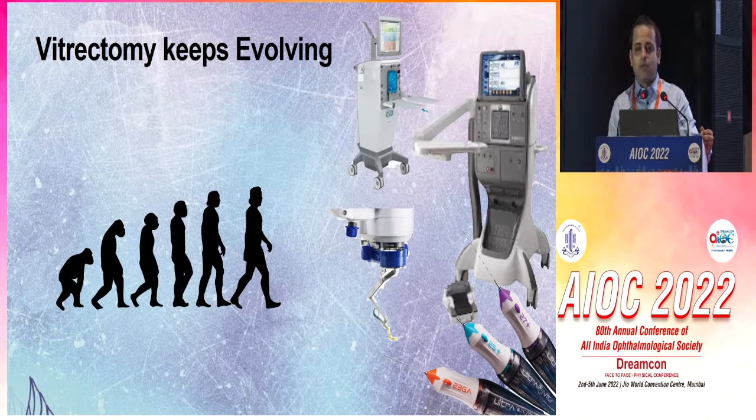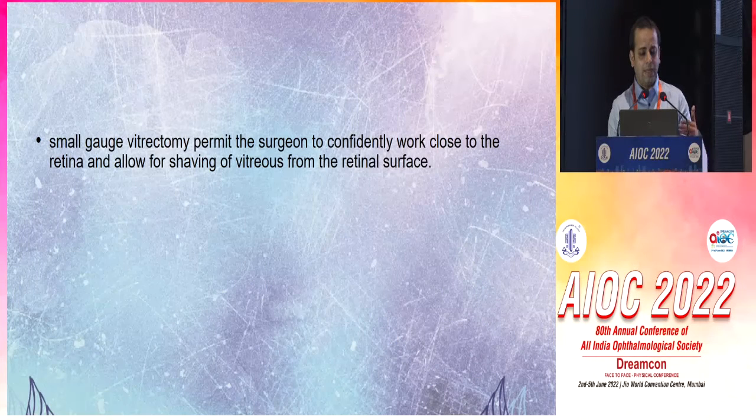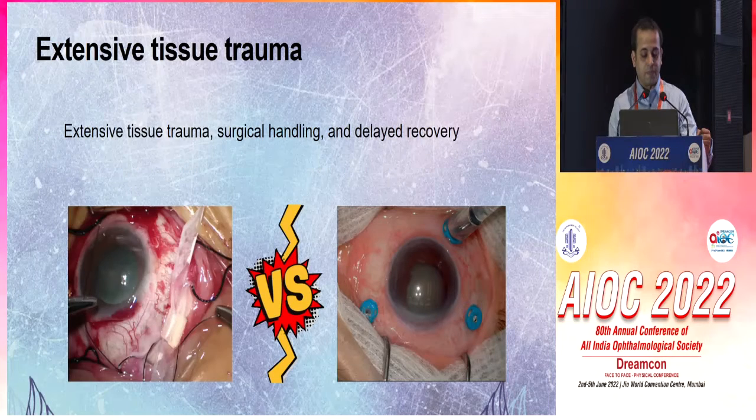Vitrectomy has evolved a lot, moving from 20 gauge to 27 gauge, and it has become very advanced. Sadly, the buckling procedure, a lot of people feel, has nothing new to offer over the years. These smaller gauge vitrectomies permit the surgeon to work really close to the retina, and with a lot of safety as well these days.